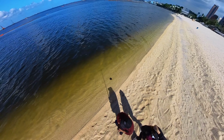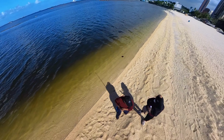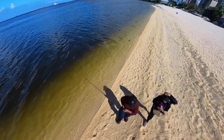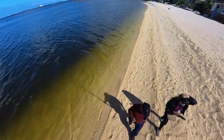Baywalk is a popular seaside promenade and beachfront overlooking Manila Bay along Roxas Boulevard in Manila, the Philippines. The Baywalk is a 2-kilometer stretch from the U.S. Embassy near Rizal Park up to the Cultural Center of the Philippines, just past the Manila Yacht Club.